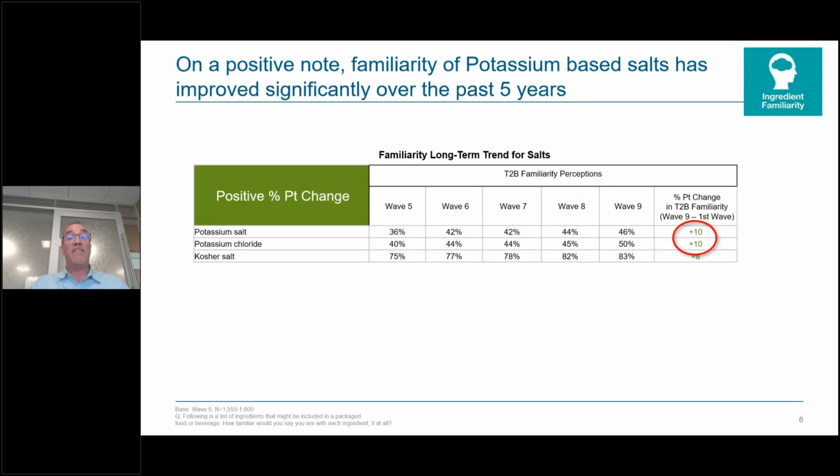The positive thing is that as we look over the course of all the waves where we've been tracking potassium salt, potassium chloride, it has improved in terms of familiarity. So we've come quite a long way from where it was about 5 years ago or so, but I would argue that we still have a long way to go.